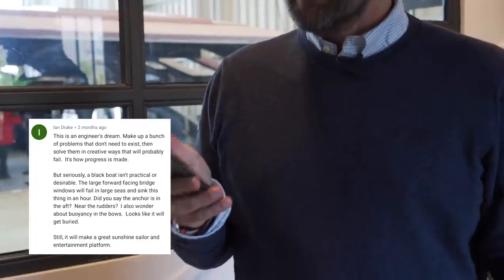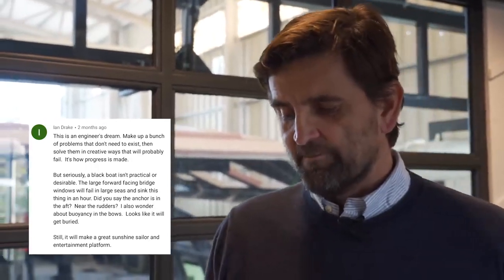So the next question is from Ian Drake. Seriously, a black boat isn't practical or desirable. The large forward-facing bridge windows will fail in large seas and sink this thing in an hour. Did you say the anchor is in the aft, near the rudders? I also wonder about buoyancy in the bows. Looks like it will be buried.